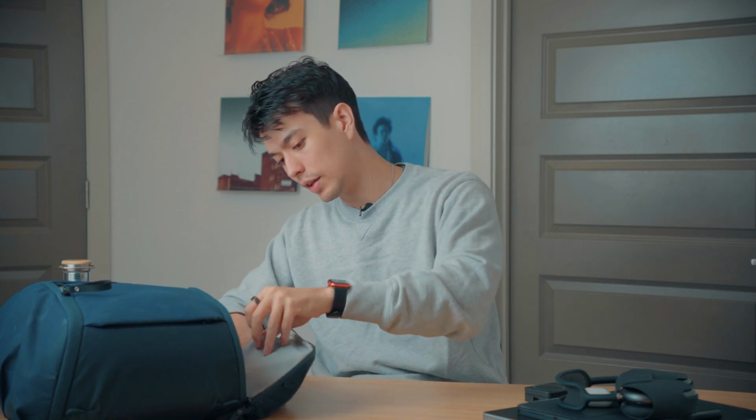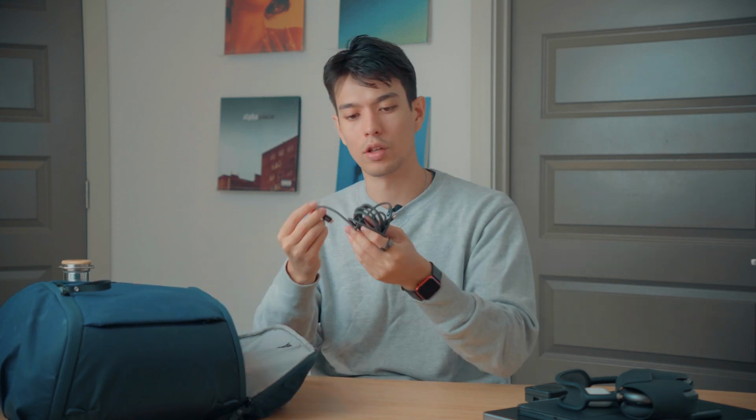So this is basically what I use to charge my laptop. I don't need to carry around the big clunky Apple brick thing. And then I also have just another cord. I think this is also from Anker. Use this mainly to charge my laptop. So 2 chargers here. That's all I need really.